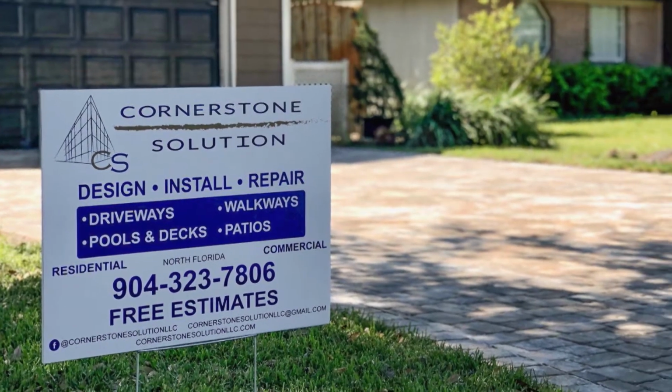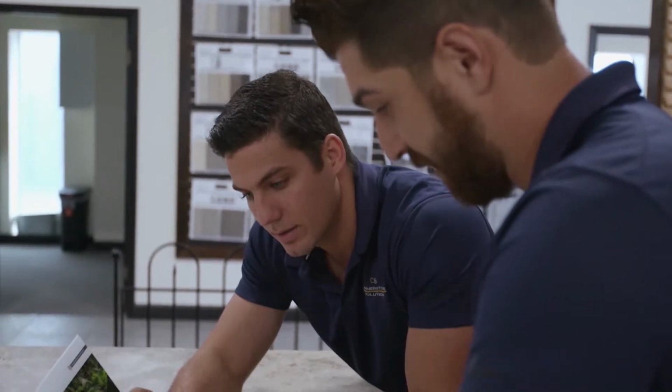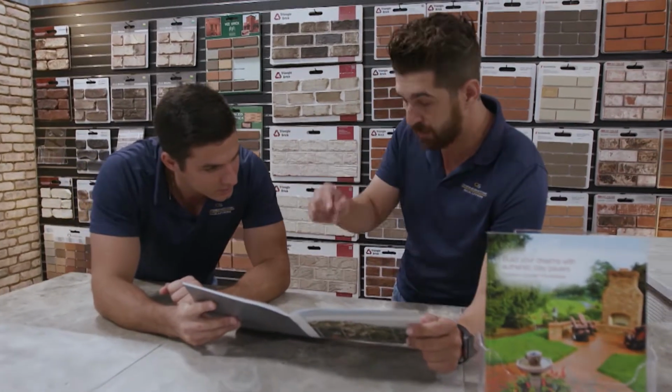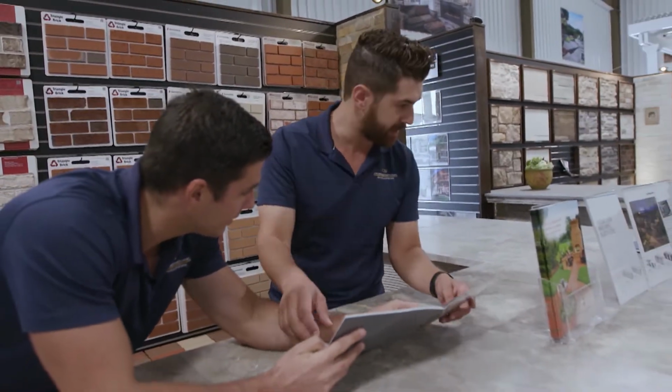Cornerstone Solution has been paving the way for homeowners in the Jacksonville area with rave reviews. The owners work hard to make sure every job is done right. Quality control at Cornerstone Solution, we're involved in every step of the process, from the initial estimate where we talk with the homeowner about what it is that they see for their space and what we have available to them. We go through the design and we really tweak it until they're happy with moving forward with the design. We have 2 owners in the company, they're both owner-operators, and they are going to be the first and the last face that every client sees with their project.